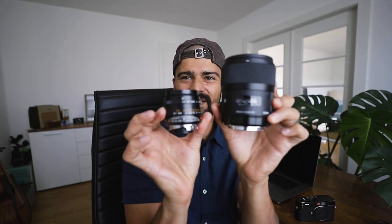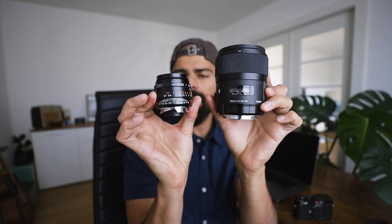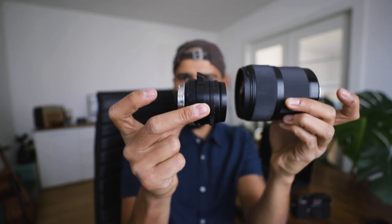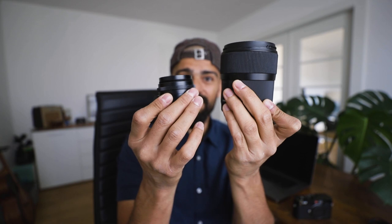And I mean, the difference in size is huge, as well as weight. I mean, you really cannot compare these two lenses. And now imagine attaching that to different size cameras.